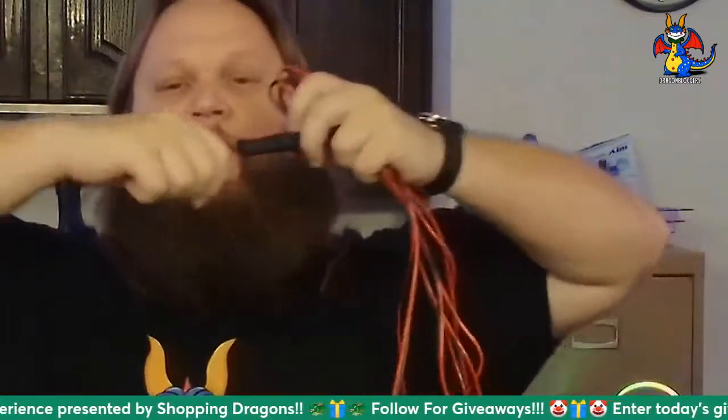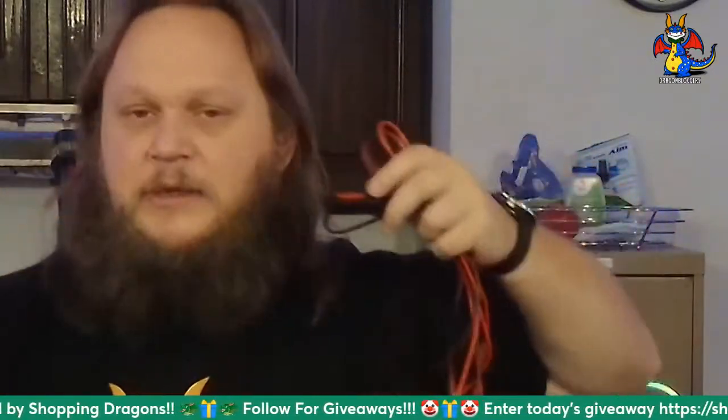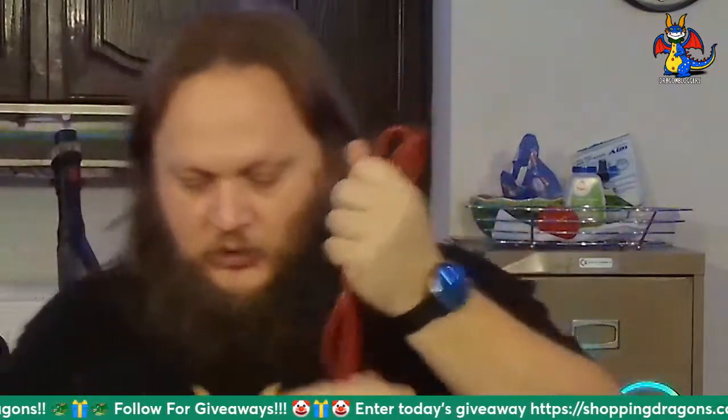Now, these aren't super locks, okay? Like, I could pull it apart with my hands without pressing the button, but don't do that, okay? Don't do that. Okay, how much time do we got?